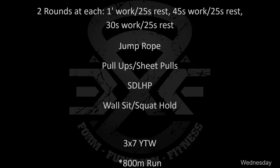Pull-ups and sheet pulls, this is going to get really hairy with all the time domains here. What you want to think about is pacing yourself for that minute of work. So you don't want to go too fast on those and do like 10 pull-ups or 10 sheet pulls too fast and then have nothing left in you. So you're going to pace that out, maybe do 10 at a moderate pace, rest, another 10, rest, and so forth to make out that minute.